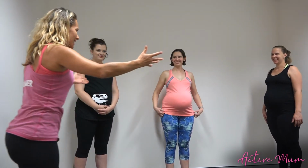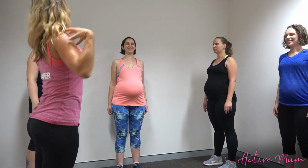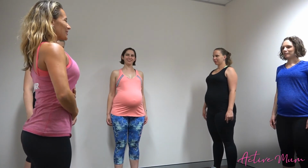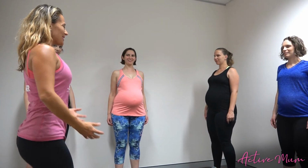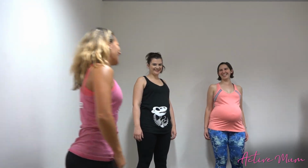Show me how you find it again. Show me that pregnancy posture. Head's nice and tall, chins are tucked in, shoulders are down and back, tummies are drawing in, weight evenly distributed between the feet, a little bit of bend in the knee. Perfect pregnancy posture. Well done, girls.